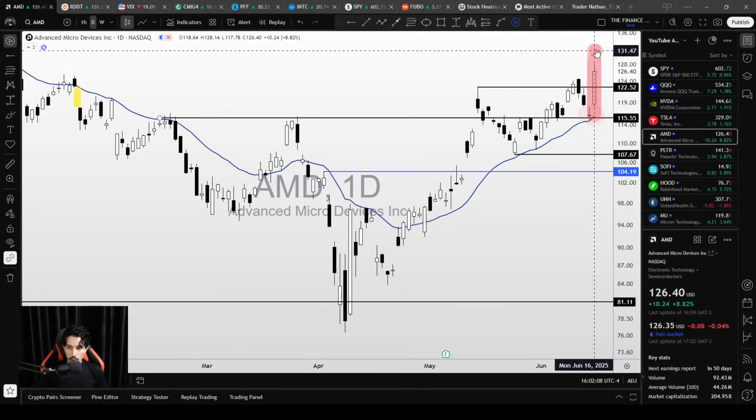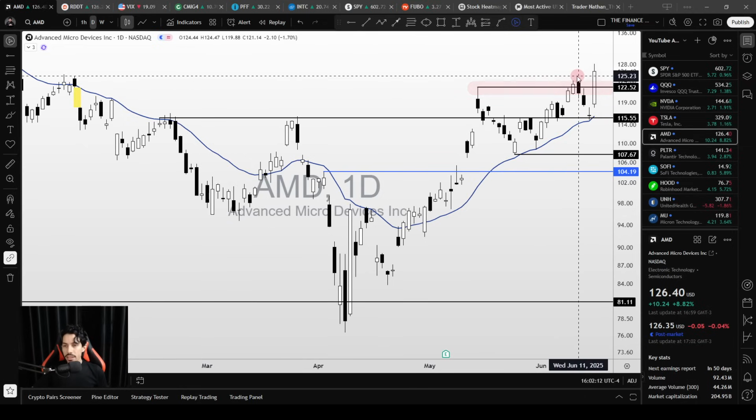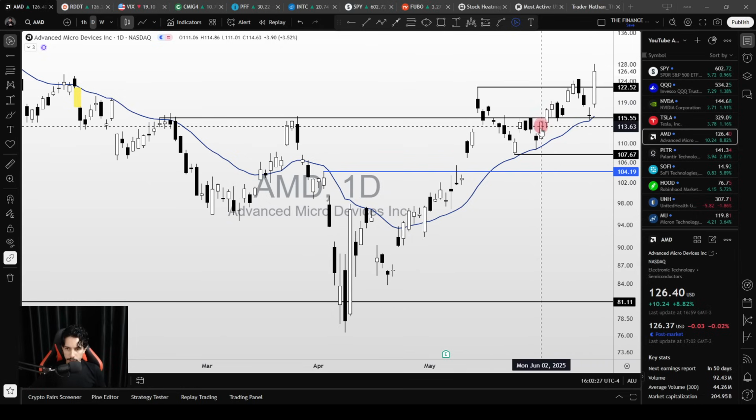It is flying already. It is breaking the 122 resistance level, breaking its previous top level over here, making a fantastic move, going up roughly 9% right now. So, okay, AMD looks amazing. We bought AMD over here first, all right? We did a phenomenal trade, but right now is very difficult to nail a good bottom signal on AMD.